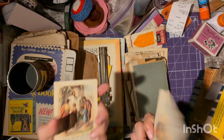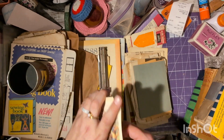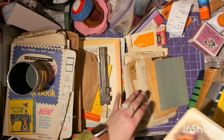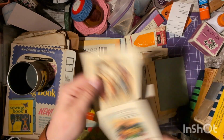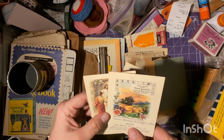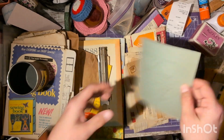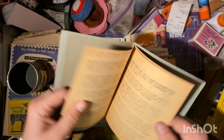I found one of the lots had this really, really old Bible, and it's falling apart. So I think that's what some of this stuff is. It was in that Bible, or in some of the books. That's really pretty, even if it's religious. I haven't seen any of this, so you are seeing it the first time with me.